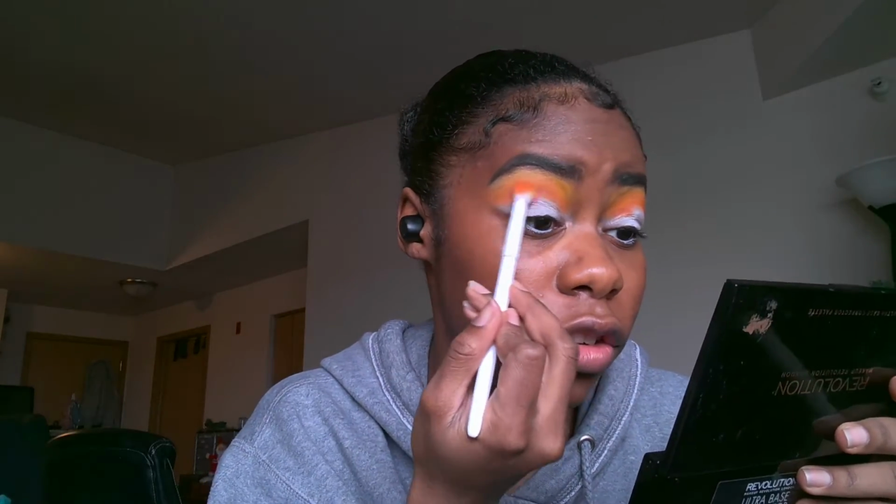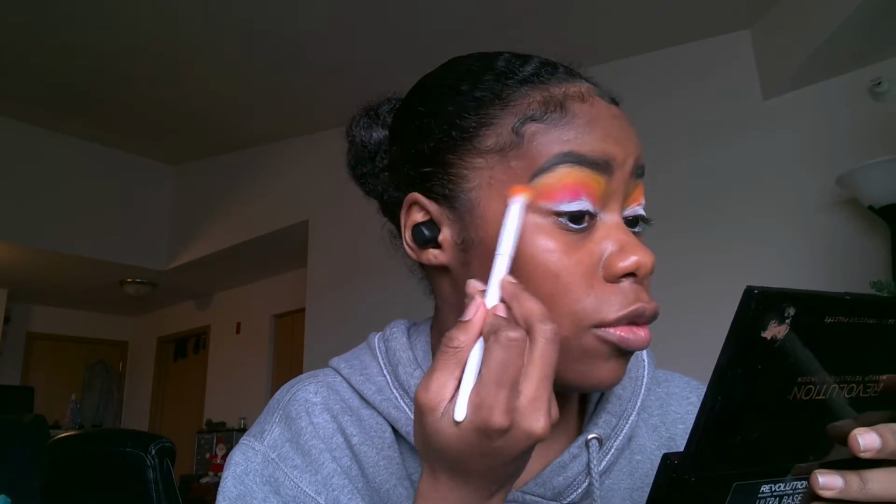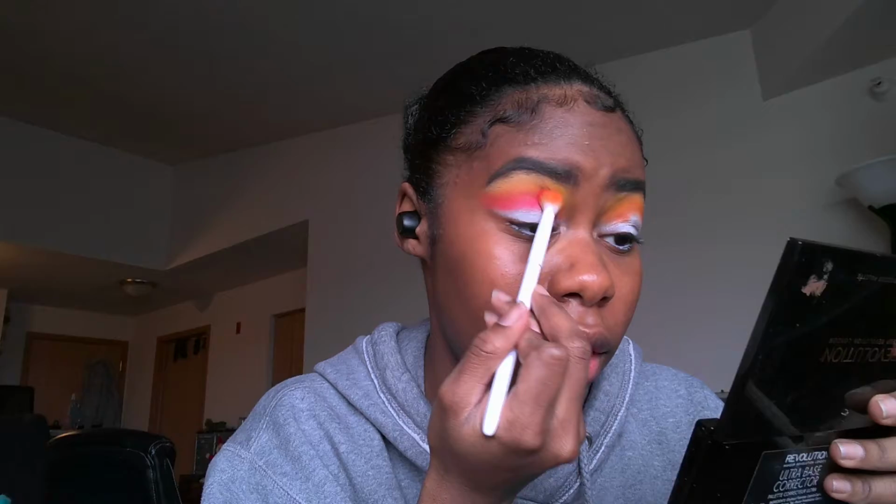It's very nice. All right, so now I'm just using that red as a transition below the orange because I want to go in with a little tiny bit of purple because I also want to do a purple cut crease, you know? Just use the red, blend it up and on.